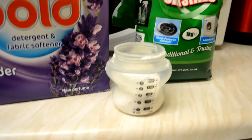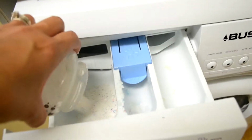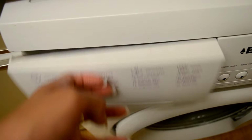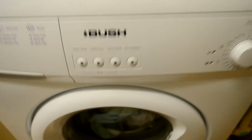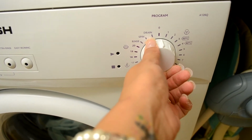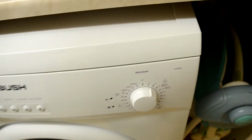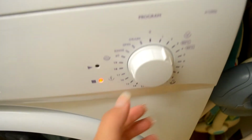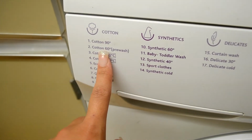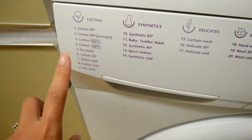So I'm going to open up the tray, and I'm going to put the detergent in the tray. I think it's supposed to go in the middle one, but I've always put it in that one. Okay, so what I normally do is I put it on number 2. I'll just turn it on the wall. I put it on number 2, and number 2 is 60 pre-wash. So that's number 2.